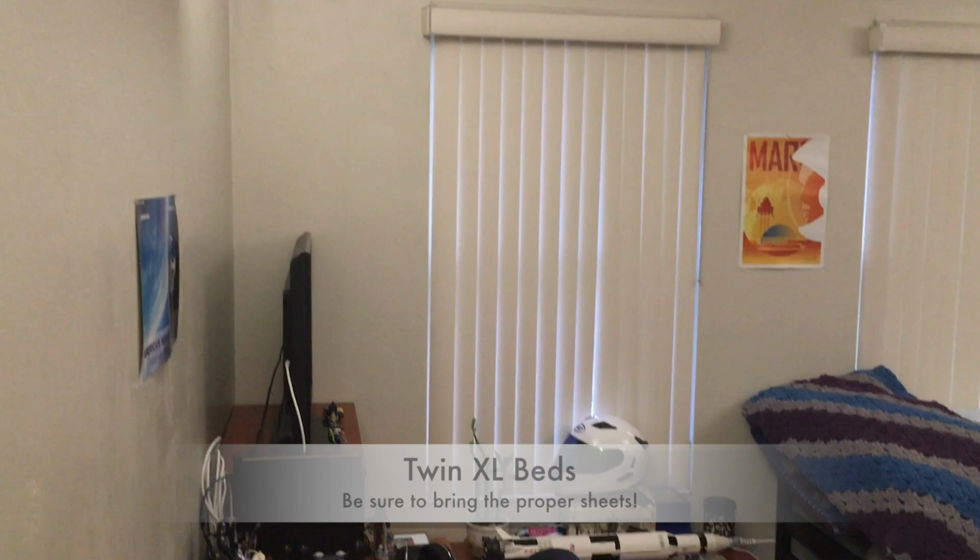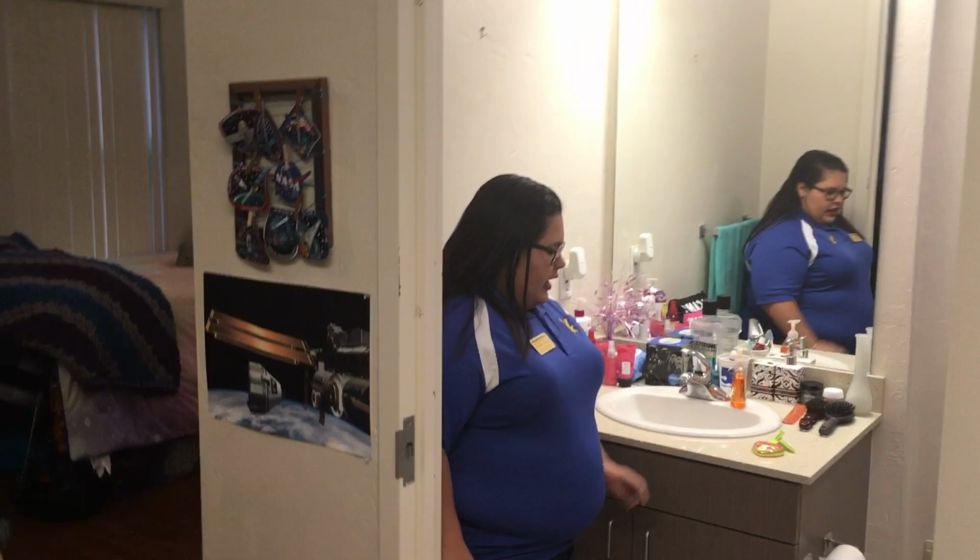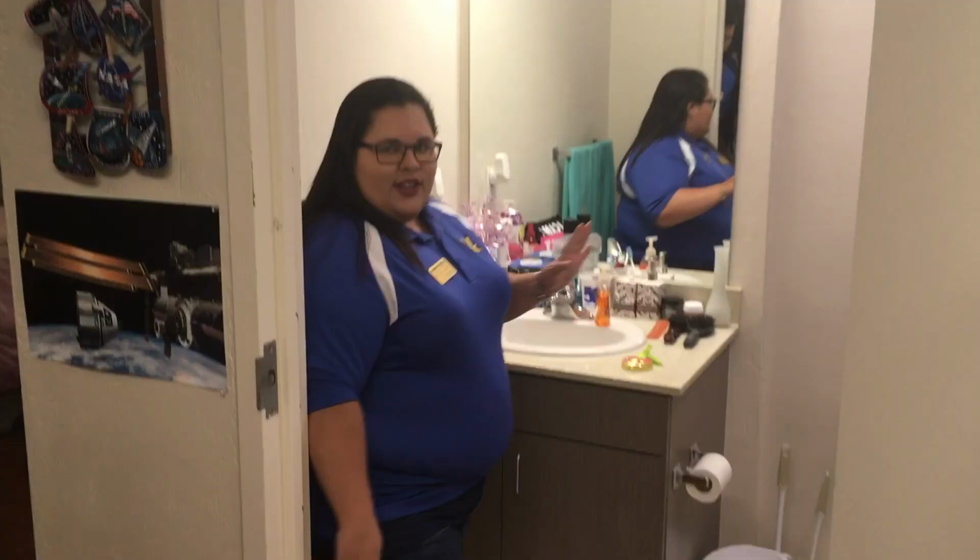So over here, this is the particular bedroom set that I have right now. You get a twin extra-large mattress along with the frame. Over here, you would have what would be your lounge or the second bedroom area. And over here, you have a full-size bathroom that you and your roommate will be sharing. It comes with the sink, as well as some shelving area. You also have a porcelain throne for porcelain kings.